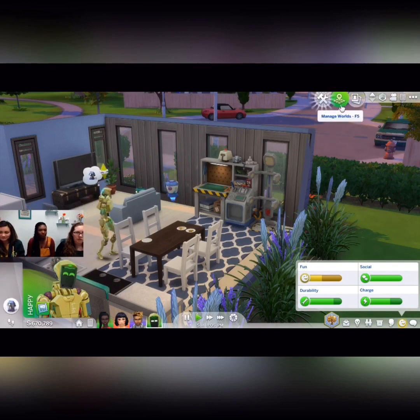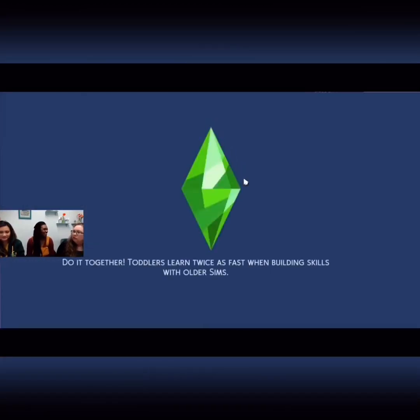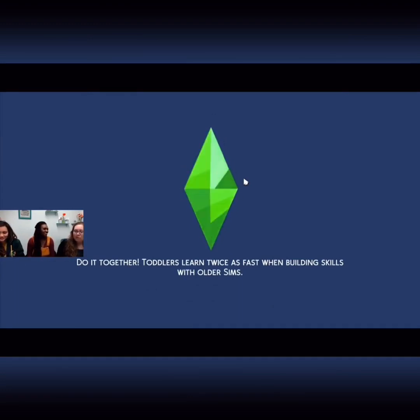So I'm gonna take us into the town to show that off a little bit and hang out at the bar. You know, college students. Yeah, a bar. We're gonna show off our cool new Servo with us.